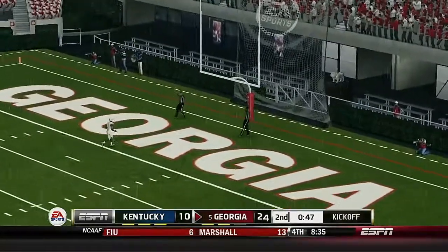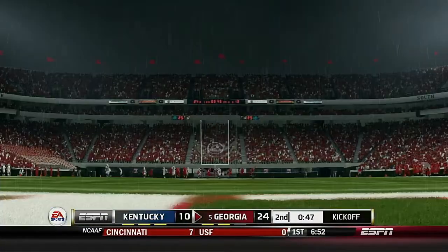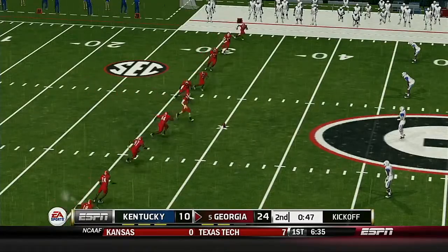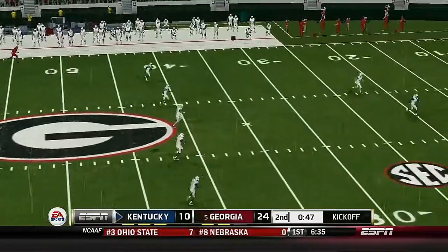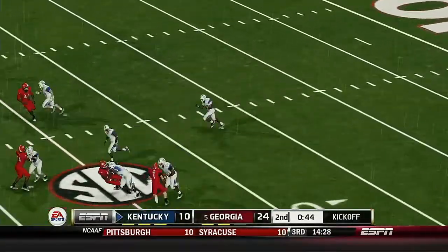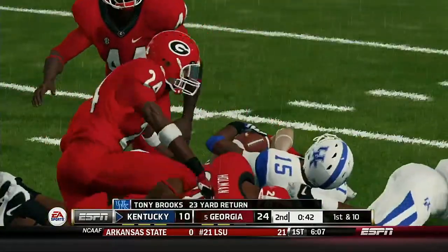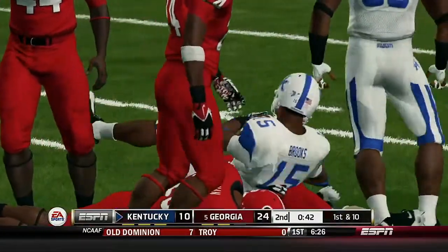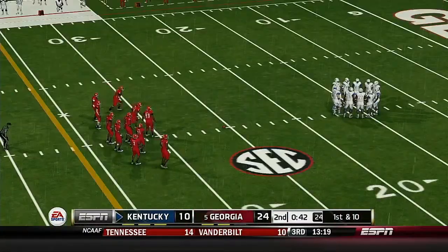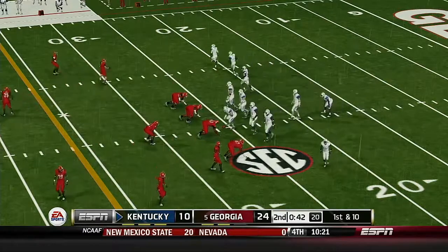The kick is up, and the field goal is good. Justice gets set to kick this one away. Brooks from the 3. He gets out to about the 25-yard line. Both squads are digging in now. Let's see what happens on this next drive.